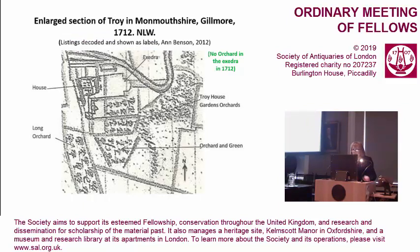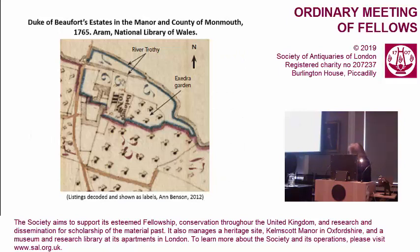And as soon as I saw that old photograph, it reminded me of the 1712 estate map, which on the same side of the house shows an exedra garden. It comes out, has a shoulder on it before it curves round, another shoulder, and then it comes back, actually a little bit further away from the house. You see it again on the 1765 one, same side, stretching out towards the River Trothy, returning, and here, more accurately drawn, about halfway along what we now call the farmhouse.